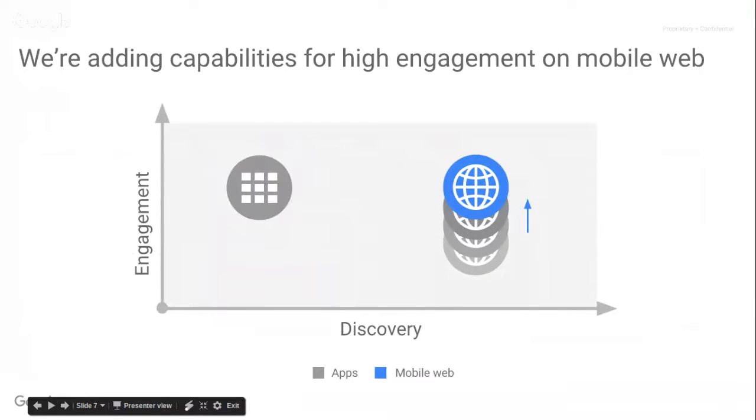So what Google is trying to do is move to a web where we have high engagement along with the already great discovery that you get from the web. And how we're doing this is with a range of innovations, such as accelerated mobile pages, which are lightning fast landing pages, progressive web apps, which bring native app-like experiences to the web, easy sign-in with the Credential Management API, and one-touch payments with the Web Payments API.